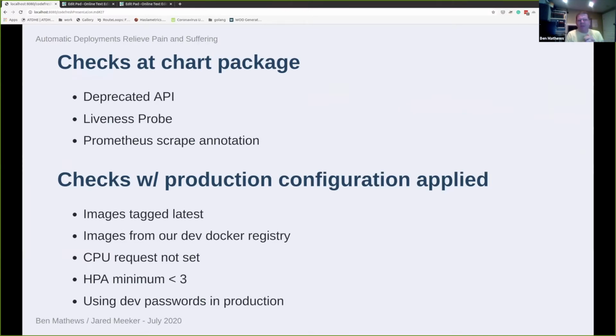We currently enforce policies in 2 places. We run some checks when we package the charts, and then when people make changes to the Helmfile configuration, we template out what all of the YAML would look like when the production configuration is applied to the charts. And so we check for deprecated Kubernetes APIs, a liveness probe, which checks that the software is still running as intended.